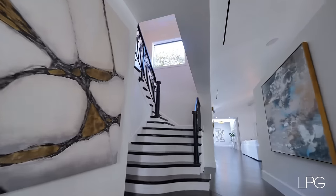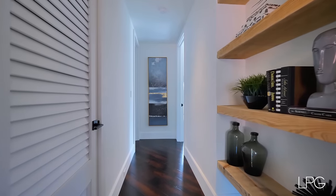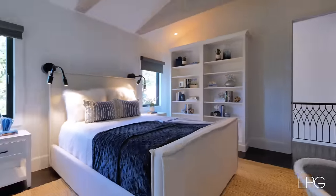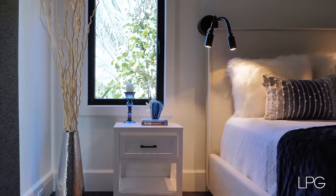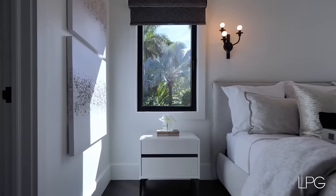This home was recently reimagined, upgraded, and remodeled to achieve a special balance of contemporary and elegant features, thoughtfully curated with an extreme attention to detail. Skylights enhance the abundant natural light throughout the home.